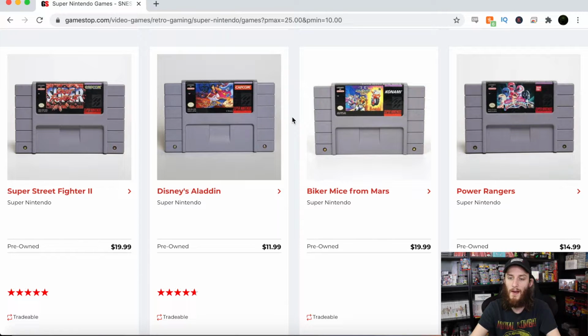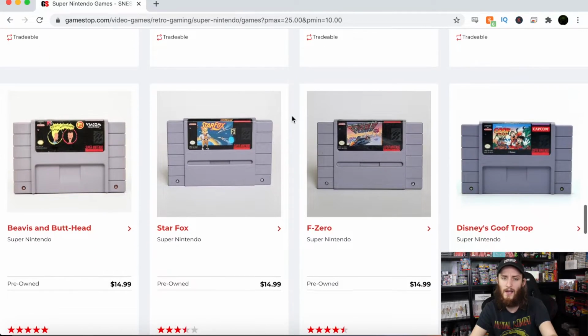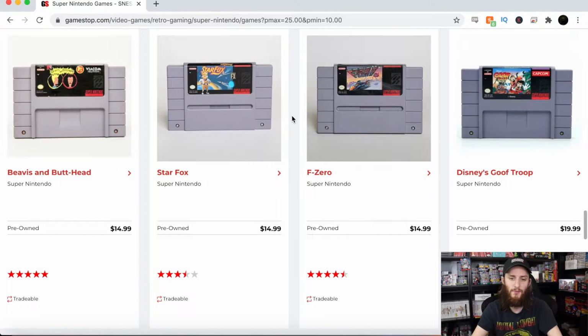Biker Mice from Mars, weird game, $20, definitely worth it. Power Rangers for $15. I don't have Power Rangers, so I'd probably pick that up. Beavis and Butthead for $15. Star Fox for $15. F-Zero for $15. All of those games were well worth the $15 there.